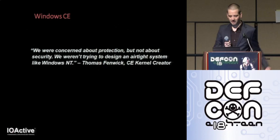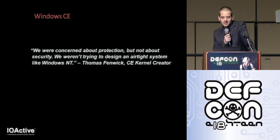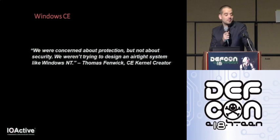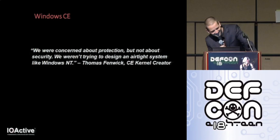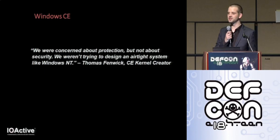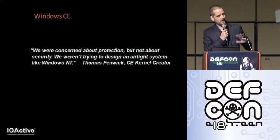So, in my opinion, a presentation shouldn't really be a full-blown technical tutorial. So I'm going to be following up later with a white paper that goes into more technical details. But rather than digging deep into the ins and outs of Windows CE internals, I will sum up the security hurdles I faced with this quote: "We were concerned about protection, but not about security. We weren't trying to design an airtight system like Windows NT." This was from Thomas Fenwick, the guy who actually created the Windows CE kernel. I got that from a book called Inside Windows CE, which was essentially just a bunch of interviews with the core developers. So obviously things have changed a little bit since that book was written, but to be honest, there were not a lot of roadblocks.